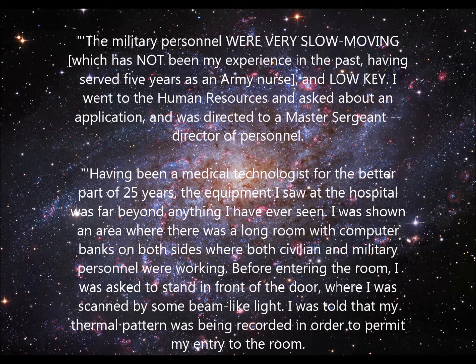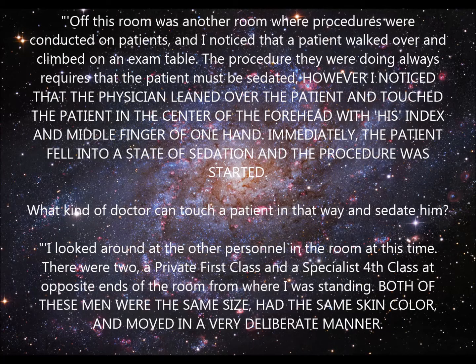Before entering the room, I was asked to stand in front of the door, where I was scanned by some beam-like light. I was told that my thermal pattern was being recorded in order to permit my entry to the room. Out of this room was another room where procedures were conducted on patients, and I noticed that a patient walked over and climbed on an exam table.